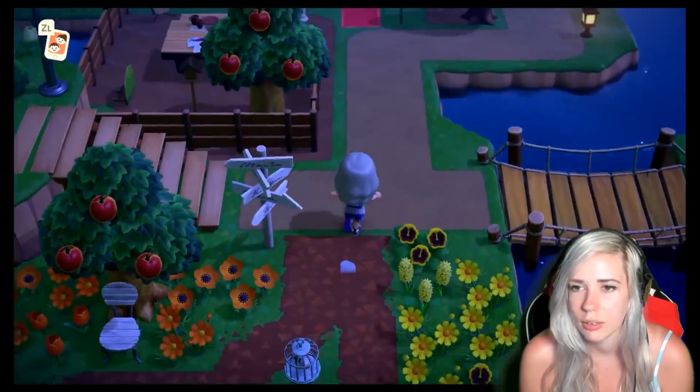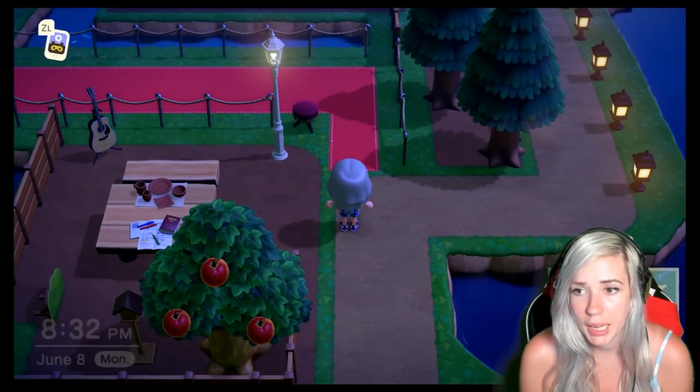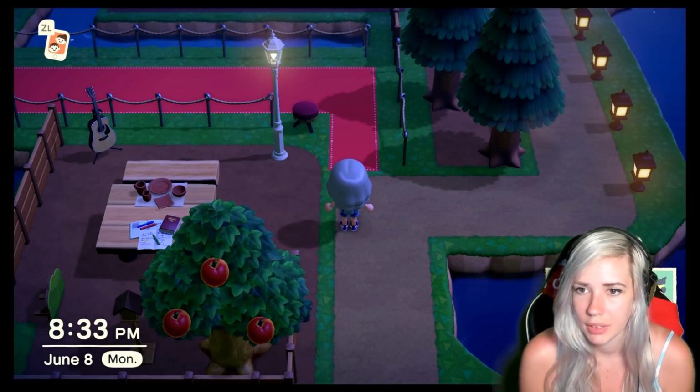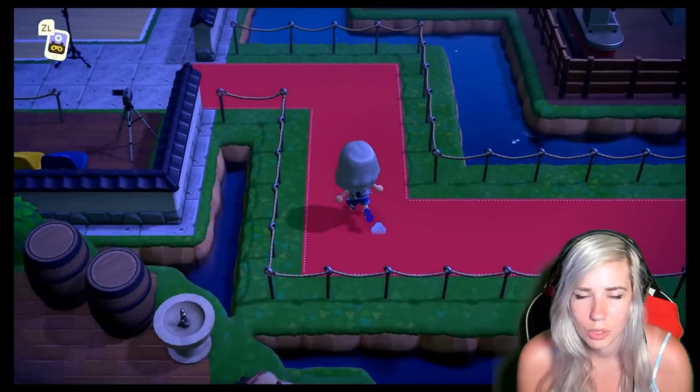Do the tour, Alana. So, let's go this way first. I built this red carpet by hand, which is why it's sort of bad. I'm not a pixel artist. I did my best in a lot of ways here. So this is my red carpet, but what does it lead to? Anyone who watched my stream will know.